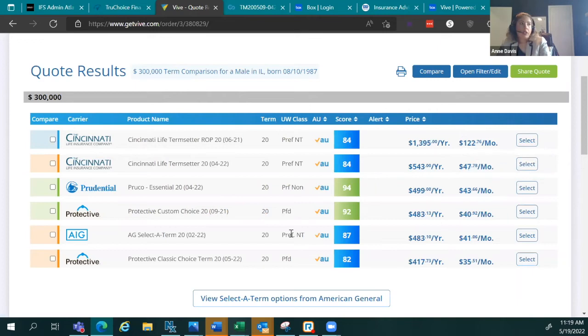For this one, we're going to go ahead and go on to the submission process. So here I'm going to select whichever carrier I'm going to go with. This one's cheaper. You can see right here is the premium section. It shows you the amount per year as well as the amount per month. Most clients who are doing term policies go by month. But just like in a lot of different products, if you pay by the year, it's a little cheaper.